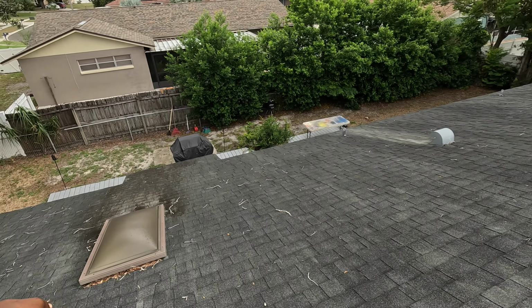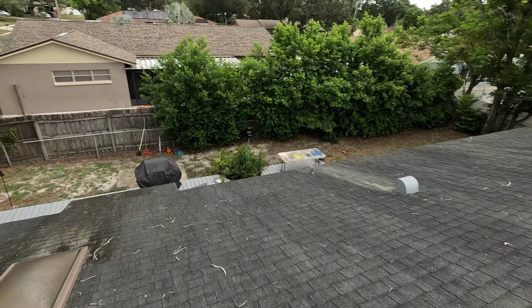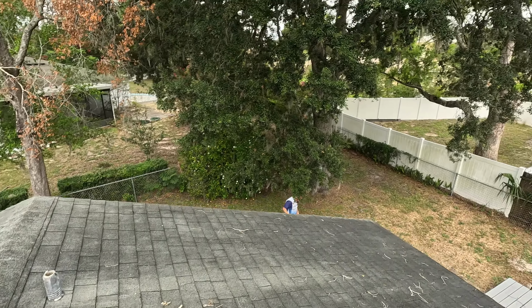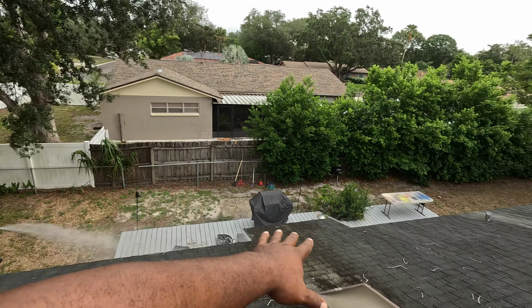We're gonna start spraying from back here, then move on to the front. I've got Chris back there spraying all the plants. See him down there making sure the deck is wet before we start. We don't have any gutters right here in the middle.